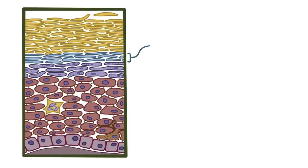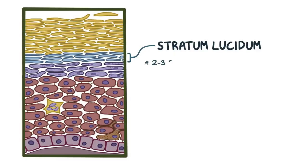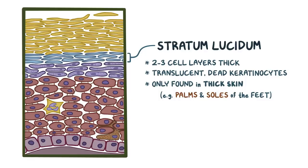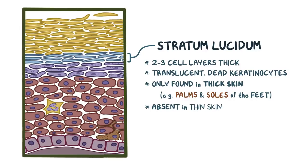Keratinization leads to the development of the stratum lucidum layer, which is 2 to 3 cell layers thick, of translucent dead keratinocytes that have shed nuclei. The stratum lucidum is only found in thick skin, like on the palms and soles of the feet, because those are the areas that need extra protection. The stratum lucidum is absent in thin skin, which covers the rest of the body, and the other layers are thinner.